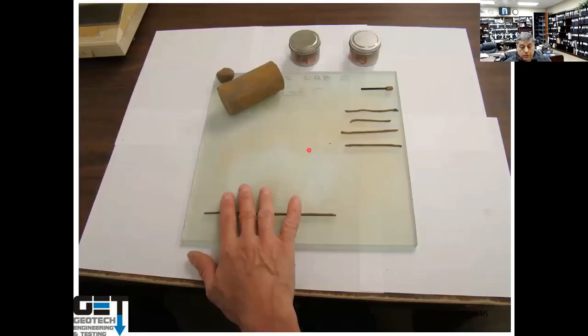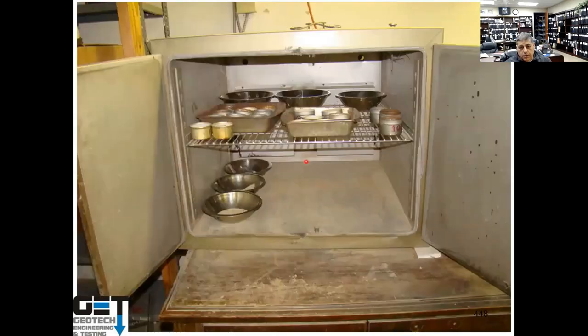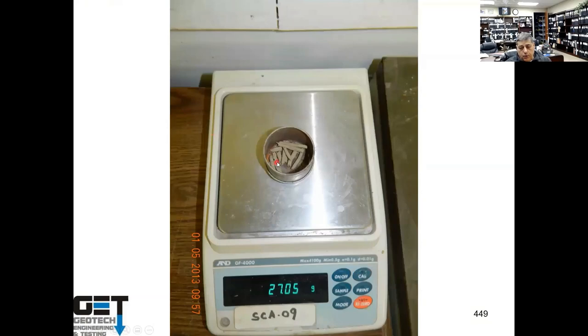Another test you do in the lab is called the plastic limit test. You want to know how much water you should add to the soil for it to behave semi-plastic. You roll it to 1/8 of an inch. You get the wet weight of it, you put it in the oven and dry it, and you get the dry weight of it. And you want to know how much water is in the soil for it to behave semi-plastic.